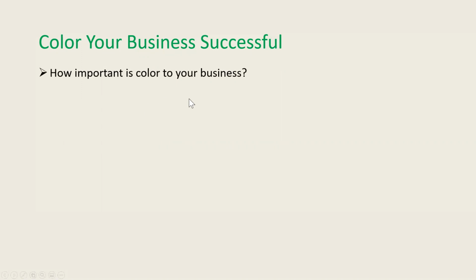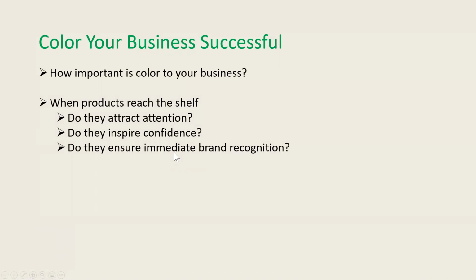The first question to ask is, how important is color to your business? When you are selling a color to an end user, really your intent is for that product, when it reaches the shelf or the lot or wherever it's going, does it attract attention to the customer? Does the color that you create inspire confidence in the product as well as in the supplier? And then a big portion of color, of course, can be brand recognition. We all know Coke Red and Pepsi Blue. You see those colors and you know automatically what the product represents. And color is going to be a factor in answering all those questions as you begin to put together colors for your end product.